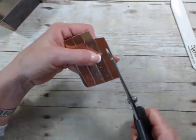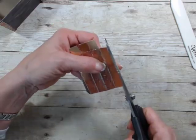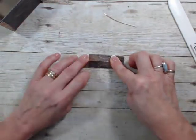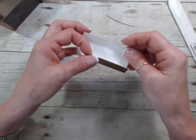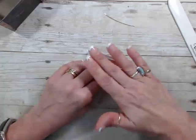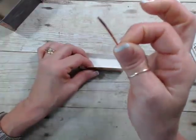So this here doesn't want to go there quite a bit. It seemed a little snug, so I'm just going to shave this off. And see, now it's going to be perfect. So the tab itself there, if you see, it's a bit too snug, like it didn't want to fold that nice.